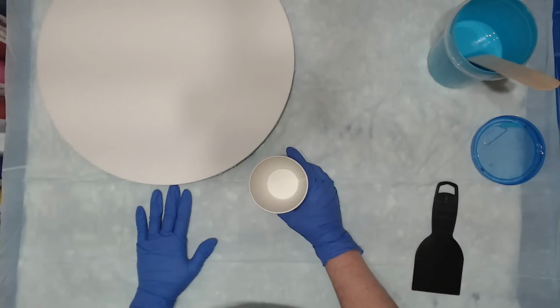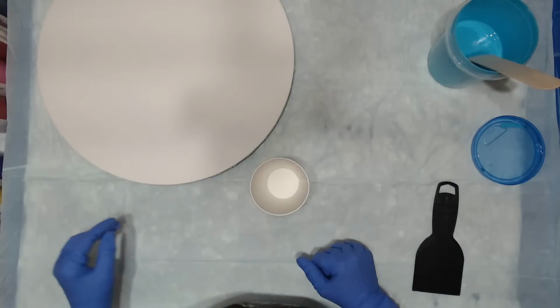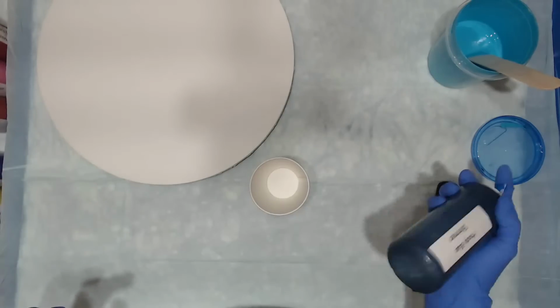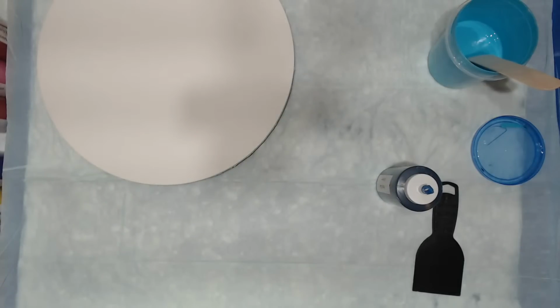So a lot of people say, well, that's just a sandwich pour. It's really not, because I'm only pulling the color over. It's not under, it's over. Okay, so let's do Moody Blue. I'm going to spray my cup though, guys, because I don't want to have any lingering colors left in the cup.